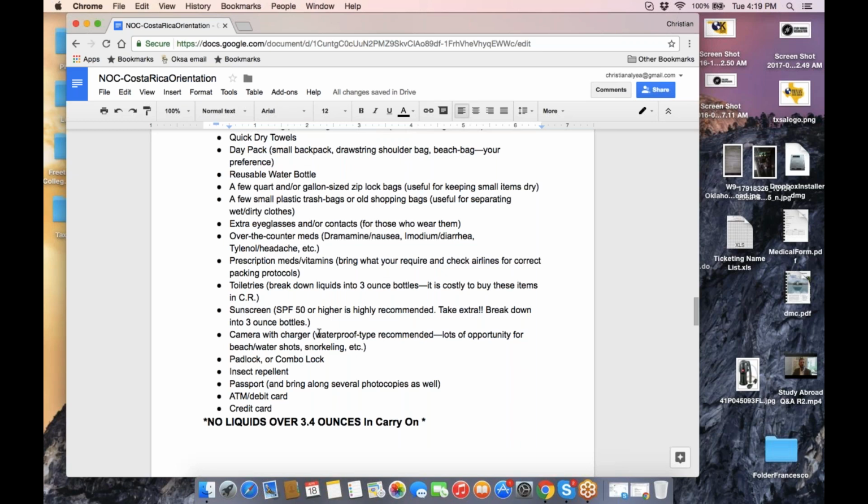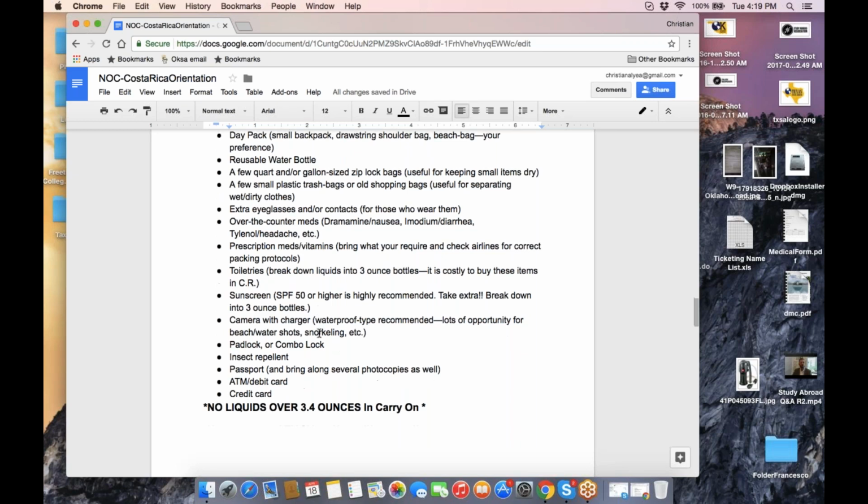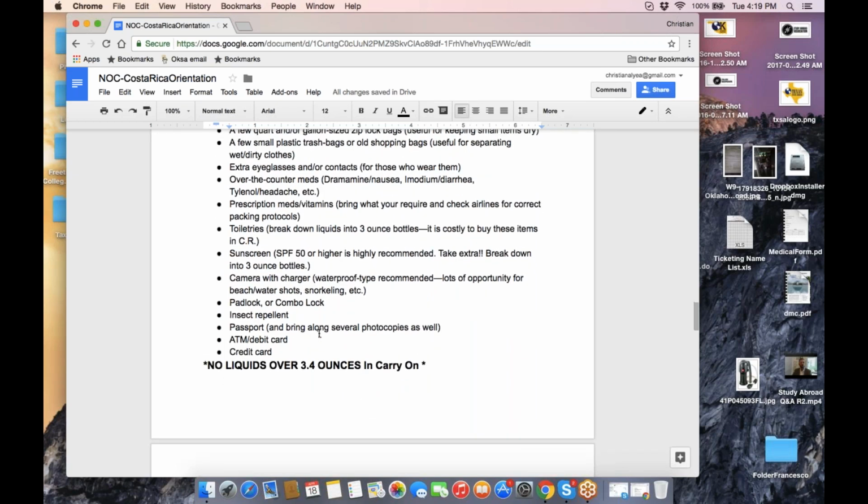Okay. Also, aloe vera, for example. Hopefully you don't get burned, but if you do get burned, a little aloe vera will definitely come in handy. Let's see here. We already went over sunscreen and definitely the SPF 50 I recommend.